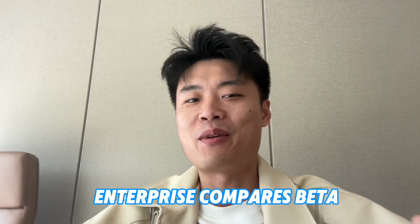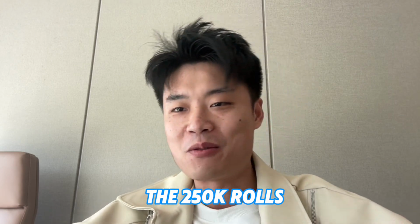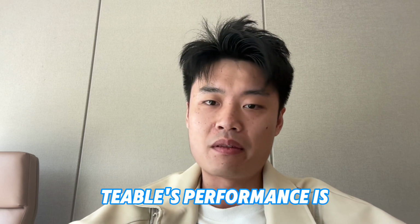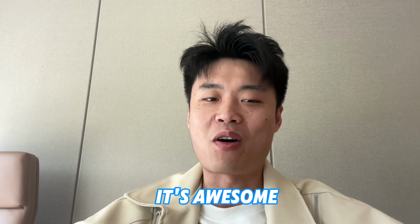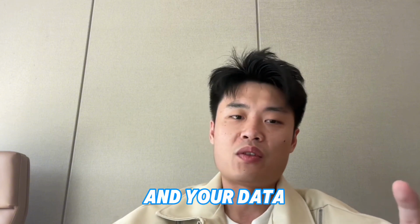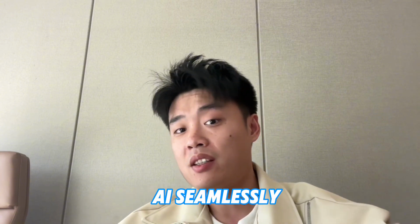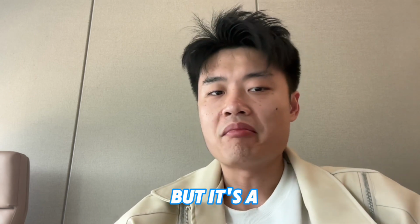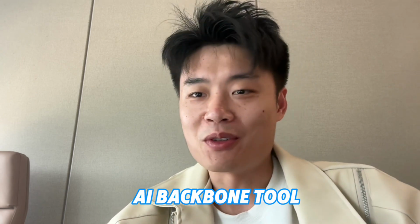The enterprise compares beta, the 215 rows compares million rows. So Teable's performance is super high. It's awesome. It's close to your data, and your data is integrated with AI seamlessly. Teable is not an AI native tool, but it's an AI backbone tool.